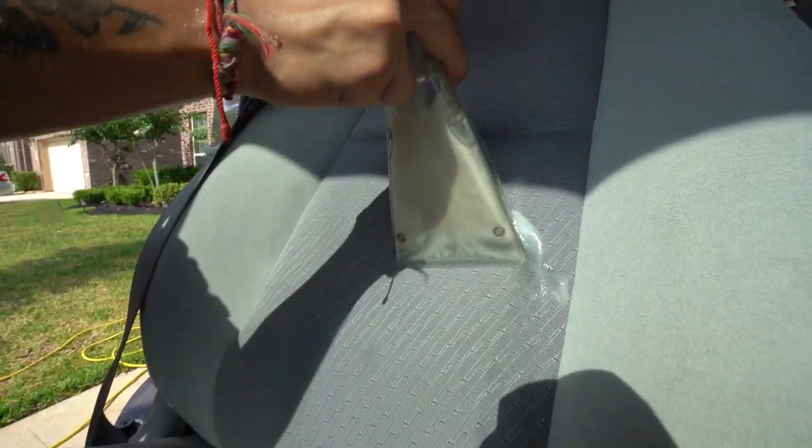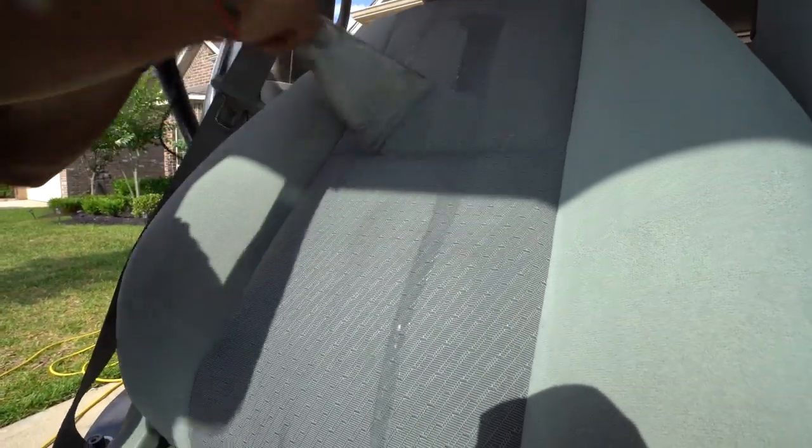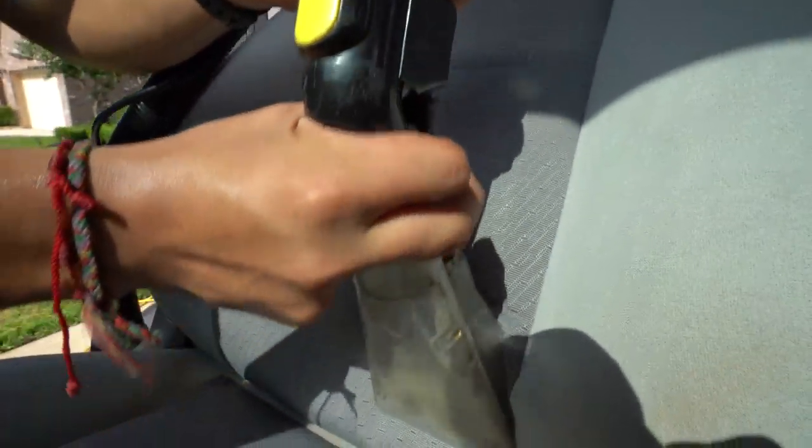Now we'll do several passes based on the stains and the condition. Now we let it dry, and afterwards we're either going to just hit it with a brush, an APC, or a steamer. And that's what we did on this seat later on, which I didn't record, where I'm not going to extract anymore just because it's going to take longer to dry and longer to set back up.